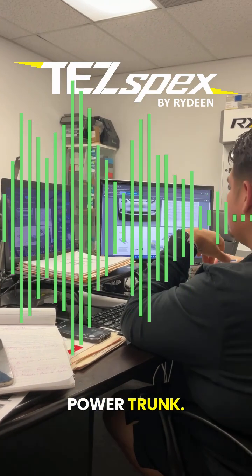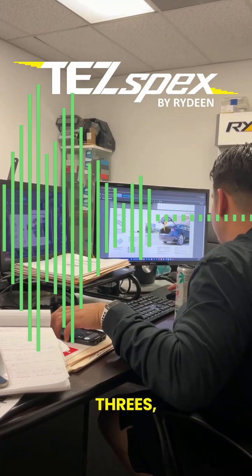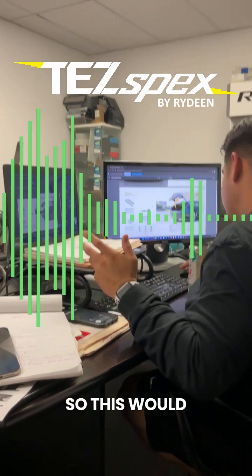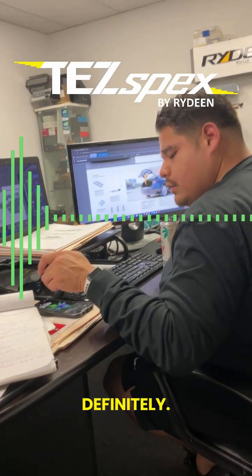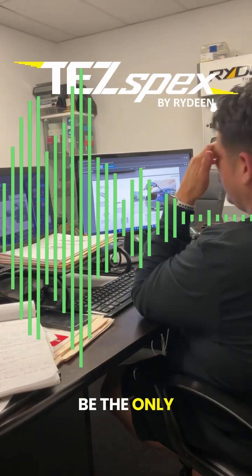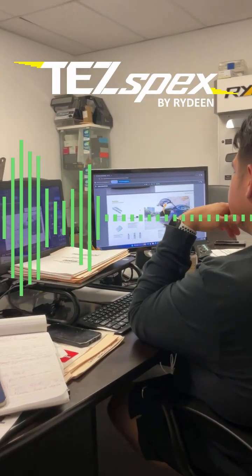Power trunk. So the power trunk here would be for your Model 3s, I believe. Yeah, so the Model 3 and S's, certain years don't have this. So this would be something that some of the people ask for. Definitely something that they would ask for, for sure. It would be only for the 3s and the S's. The other ones obviously have it automatic.